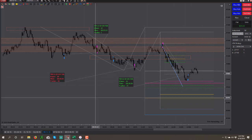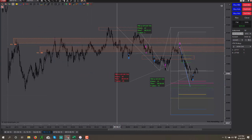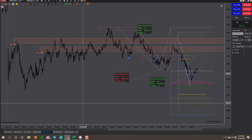And that's about it, guys. That's about it on the order flow. We knew that the market imbalance favored the sellers, and whenever volatility came in, we saw that it favored the sellers. So it was good on that.